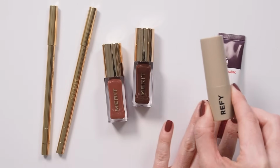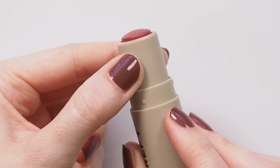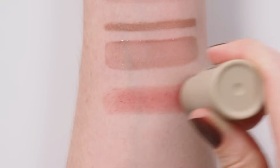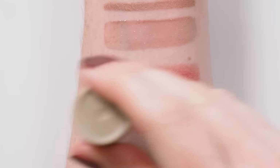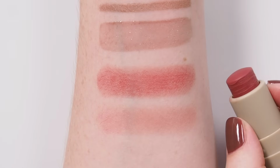When I'm in more of a matte mood, I'll reach for Refi Lip Blush, described as a lightweight, blurring formula that feels like a balm but colours like a tint. Orchid is a medium natural pink, a full flush if you layer it, but a couple of swipes or patting it on looks like that rush of colour when your lips are really dry or chapped. Really nice that something with a blurred, blotted finish like this doesn't feel powdery, just balmy and light.